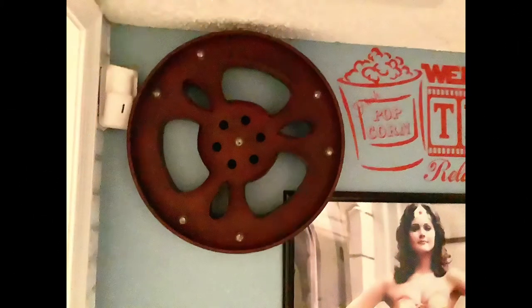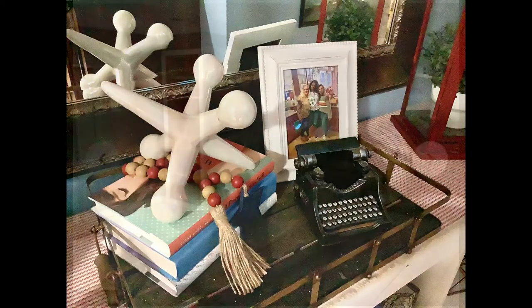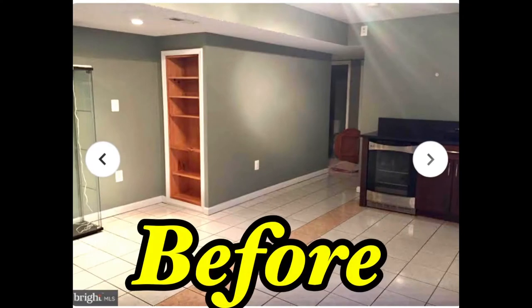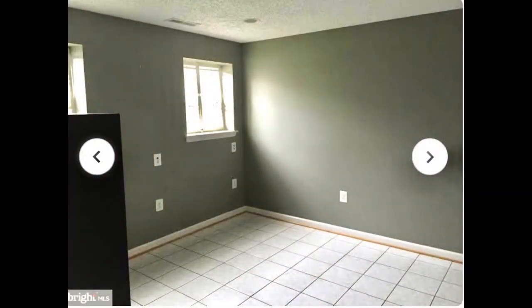So guys, today I am sharing a video of my basement family room slash movie room. So these are some of the before pictures. The room was completely green and it was just bare, and I knew I wanted it to be bright and cheerful.